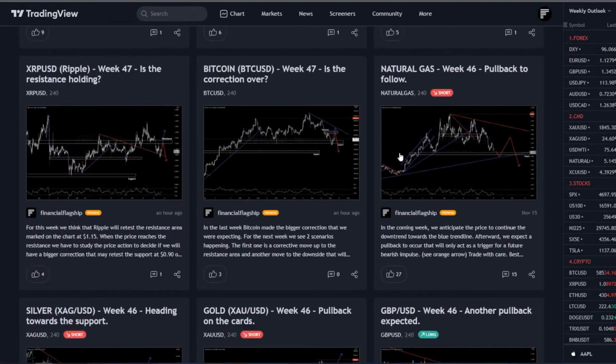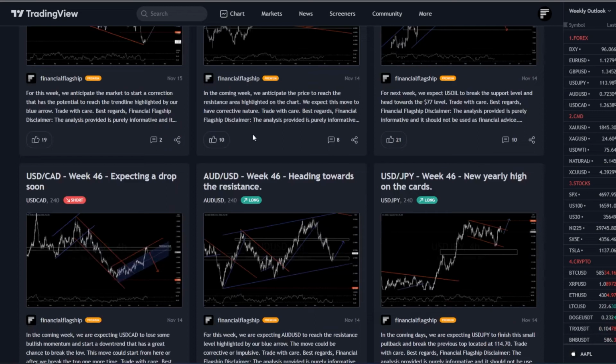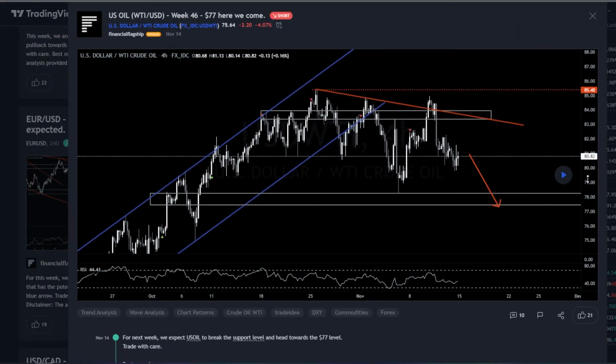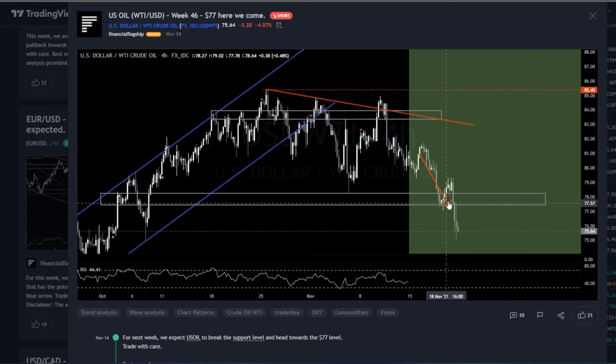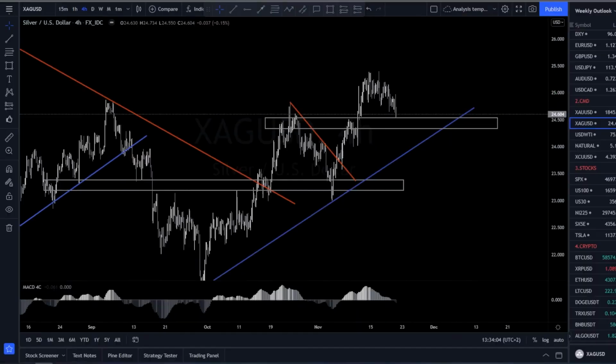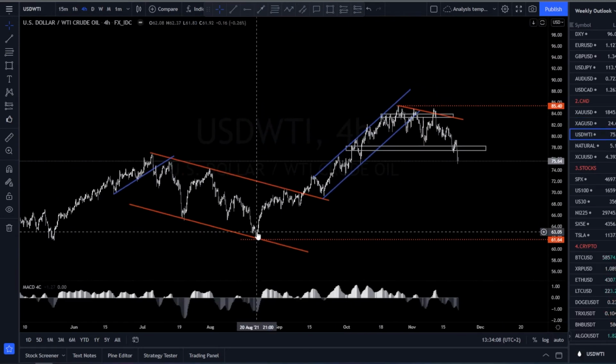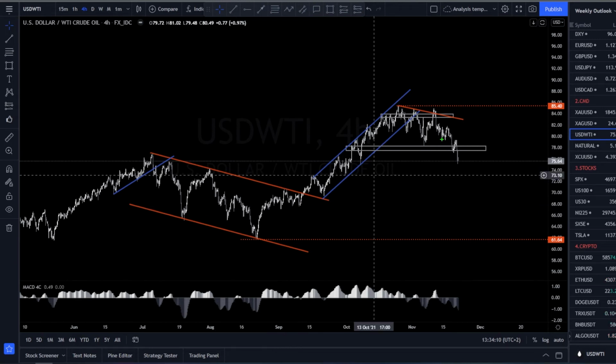Moving on to oil. For US oil, we're expecting the price to reach the support level. So far so good. We reach the support and then we break the low one more time. We're expecting this move to happen. If we look now at the chart, we anticipate the price to start making a complex pullback in here, a big pullback, before going for another push down.